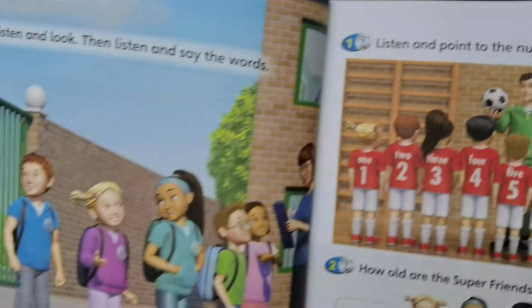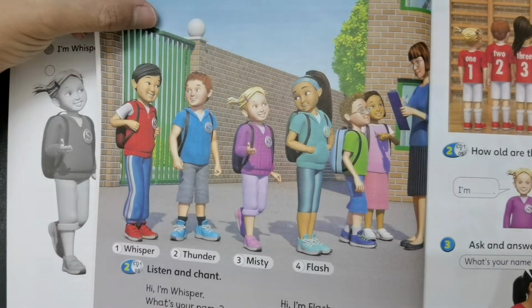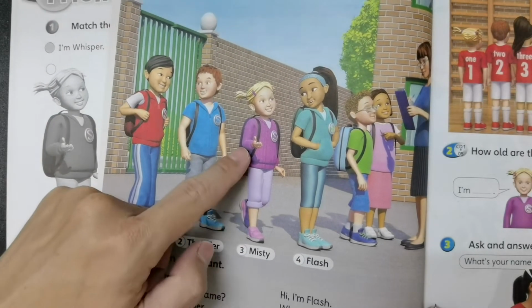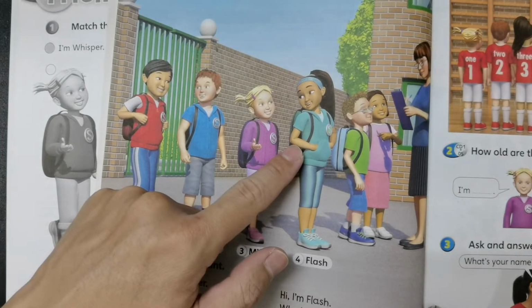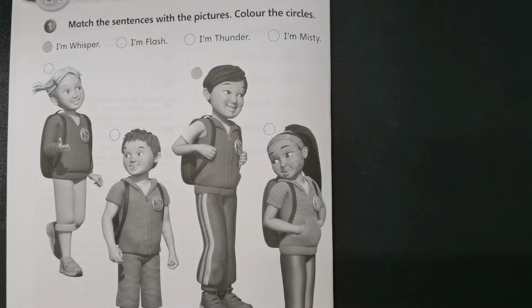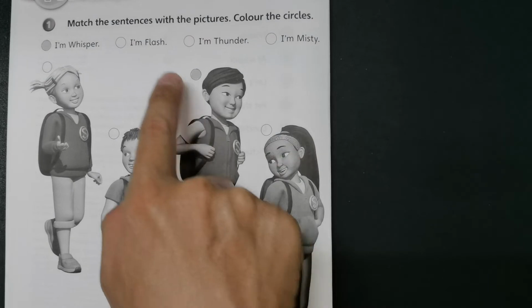So as you can see here, Whisper is wearing a red jacket, Thunder blue, Misty purple, Flash in green. So we will color it according to the color in their jackets. So Whisper is red in color. So this one is already colored.